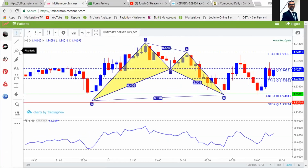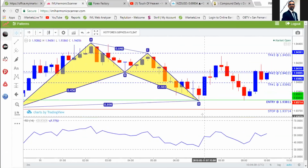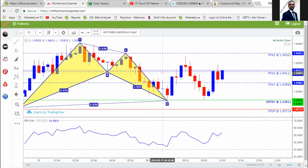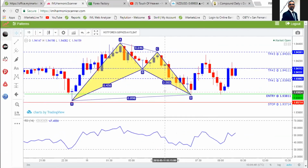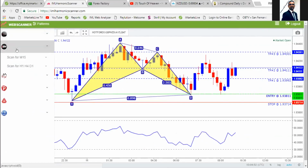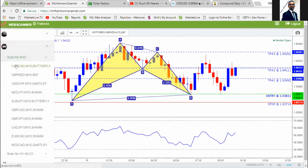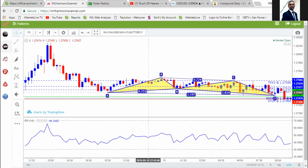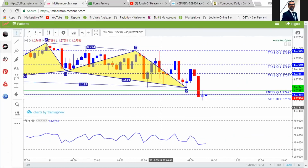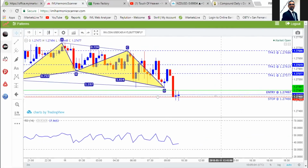So let's look at GBP NZD this morning, right? In this particular case, this pair has already hit its take profit levels. So what you want is to look at a pair that was just formed. Let's look at USD CAD. I believe I saw USD CAD just came up. Right. So we will use USD CAD as an example this morning. You have USD CAD on your M15 chart.